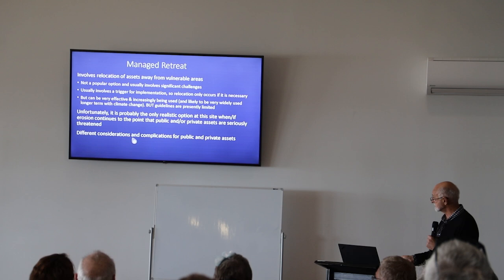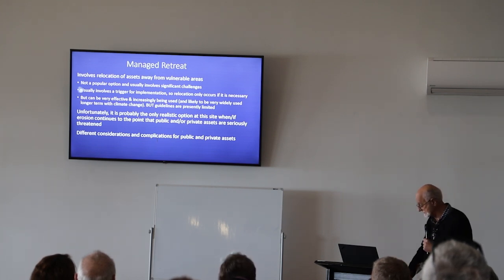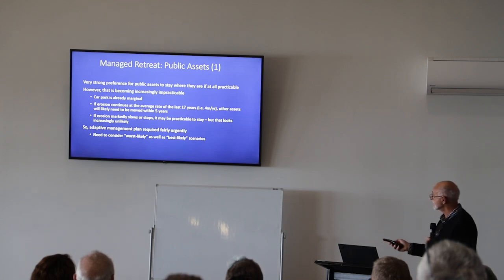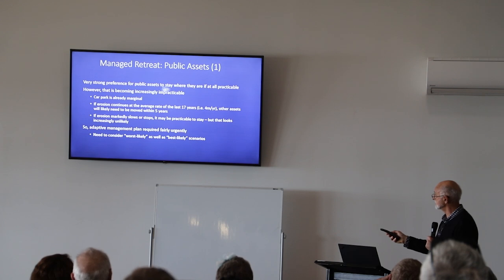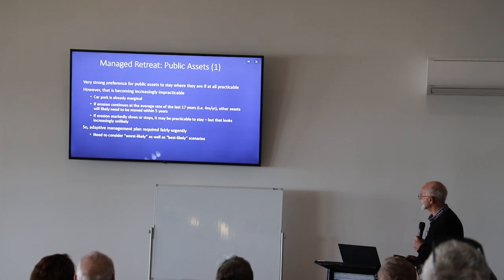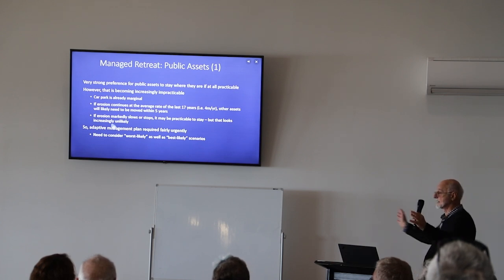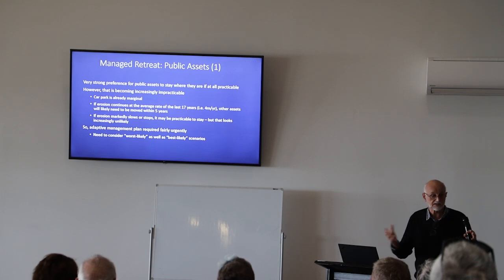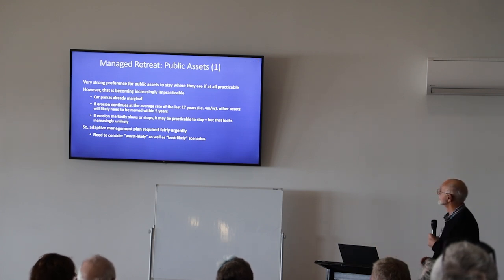But there are different considerations and complications with this option for both public and private assets. You've been through these issues, I'm just going to summarise them. Obviously, in terms of the public assets, there's a very strong preference in this community for public assets to stay where they are. They're more practical, that's what I've been told. The surf club knows this area, they can move it safely. If they had to move to another location, it becomes a lot more difficult to work out the routes and keeping the public safe.